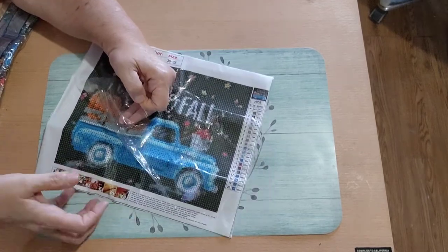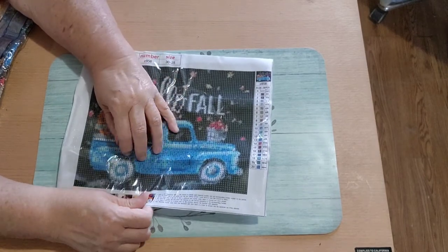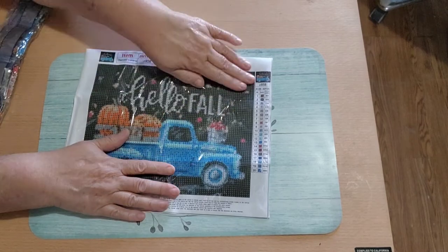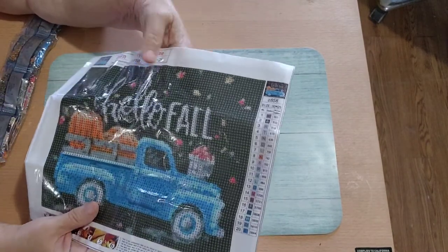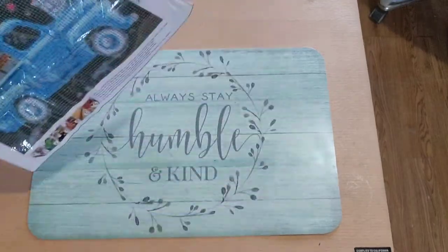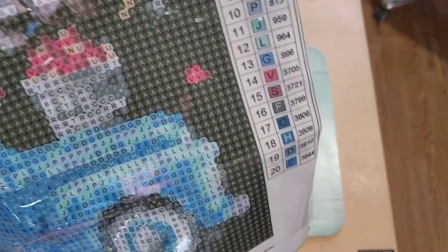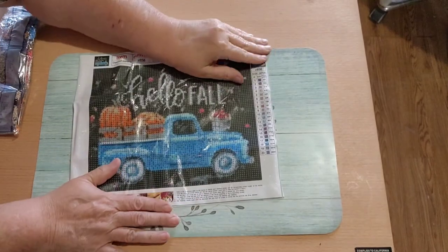I just took all the stick off there. Oh, you know, the canvas kind of stretches where it's wrinkled. But I think it'll be alright. The symbols are alphabet mostly. And they're pretty legible. They're good. That's good. I can read them.